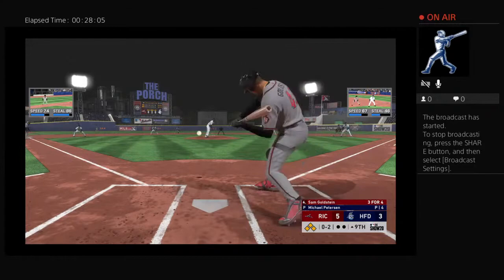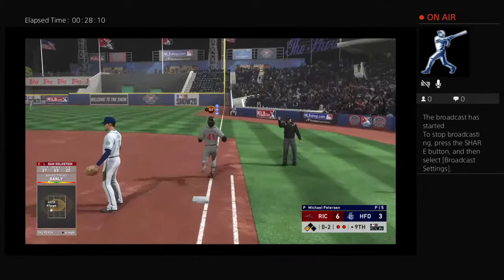Oh, it's on the ground to second. Did he get his double play? On to first, so he comes right out of the bullpen and gets the double play.